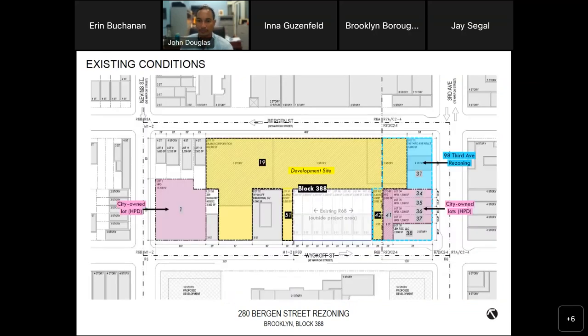Okay, now this is an overview of the site and of the block. The block is 110,000 square feet, and Alano, through its ownership, which is the yellow, owns a little more than 50,000, and they lease a little more than 19,000 square feet from Citi. That's the purple parcels. So collectively, through their ownership and their leasing, Alano has control of 70,000 square feet of the 110,000 square feet on the block.